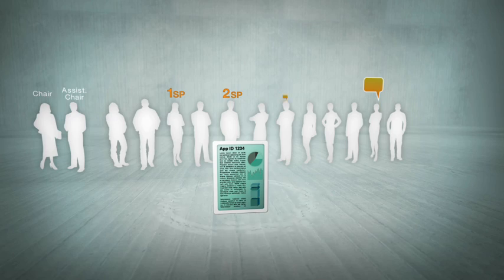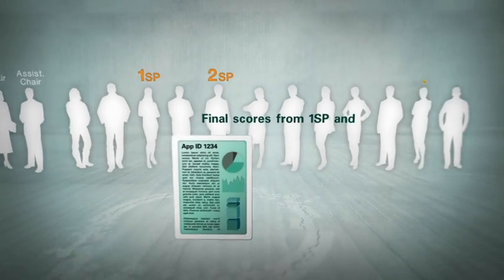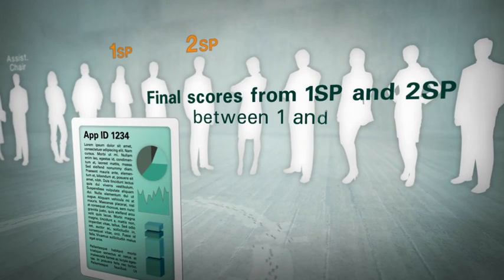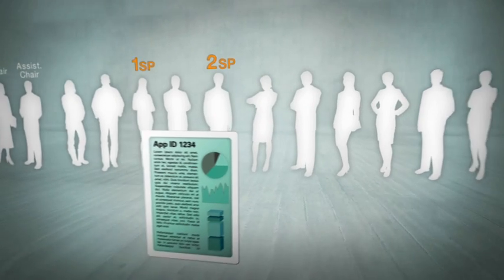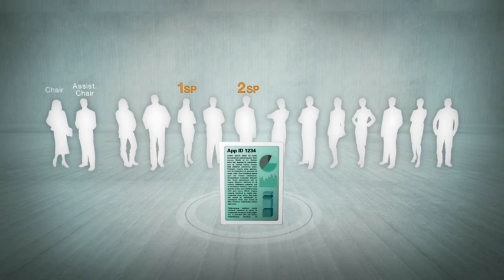Once the Chair is satisfied that all panel members have had the opportunity to provide comment on the application, the primary and secondary spokespersons will then reveal their final scores between 1 and 7 in all 3 assessment categories. It should be noted that as a result of the panel discussion, these scores may be different from those announced at the introduction of the application. The Chair will ensure that the scores for each category are a true reflection of the comments from both spokespersons.